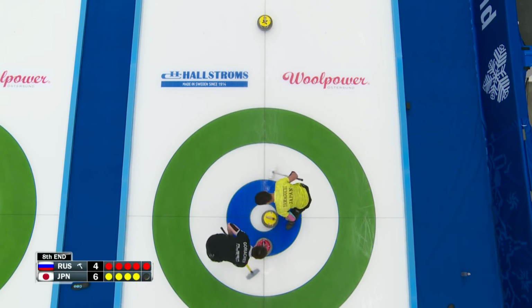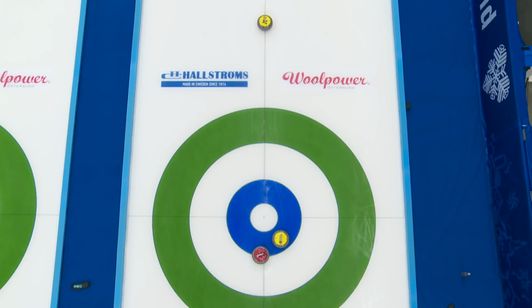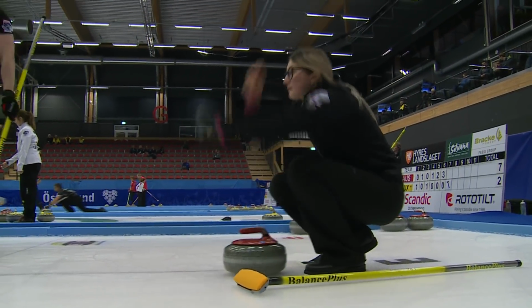It's been a really good game, a game that looked like could have been over in the 7th end. Japan looking good to score maybe a 5 until Komarova made a really nice draw on her last one, and then Fujisawa with a rare miss. Really the only big mistake from her in the entire game.